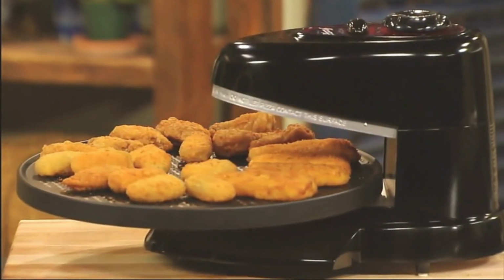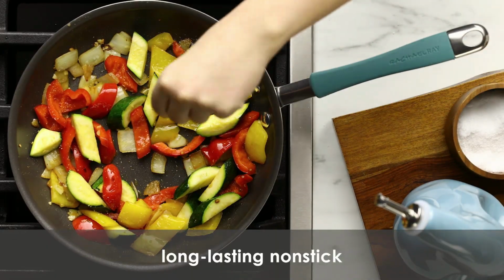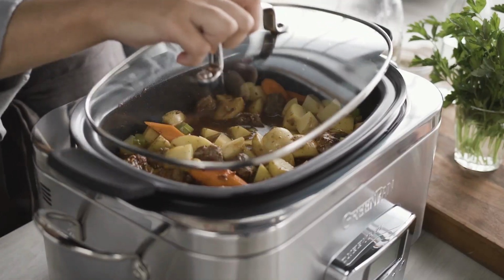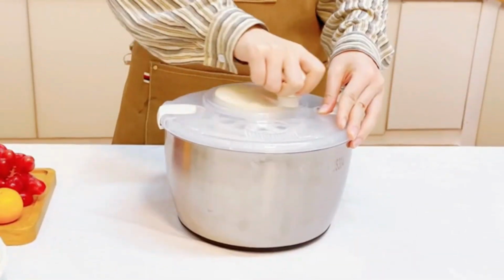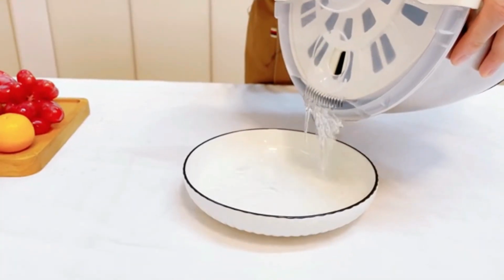Hello, friends. Check out the top 10 new Amazon kitchen gadgets that you need to add to your collection. These innovative tools are designed to make your cooking experience smoother and more enjoyable. From clever organizers to high-tech appliances, these gadgets will change the way you cook. Don't miss out. Watch now and see which ones you'll want in your kitchen. Thanks, so let's start the video.